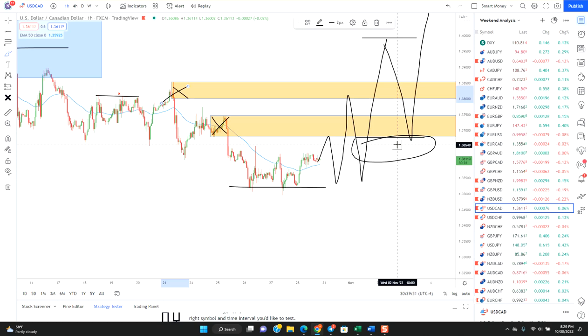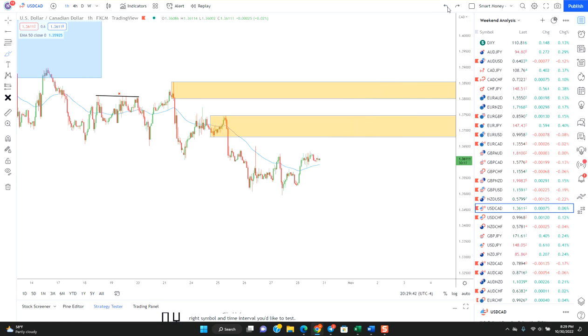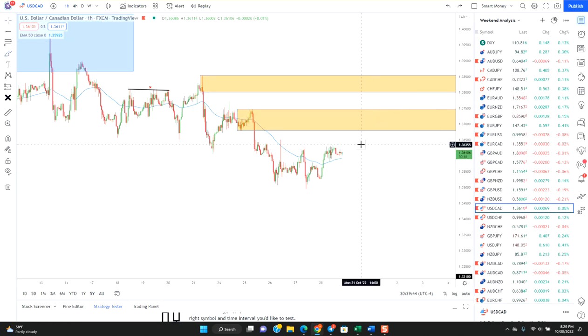Short-sightedness leads to so many other psychological problems, which leads to blown accounts, over leveraging, just so many issues in your trading. Do not have instant gratification. Same thing goes with prop firm challenges, guys. I can't say this enough. If you guys are not profitable, why are you guys taking prop firm challenges? That just tells me that you guys don't know what you're doing.